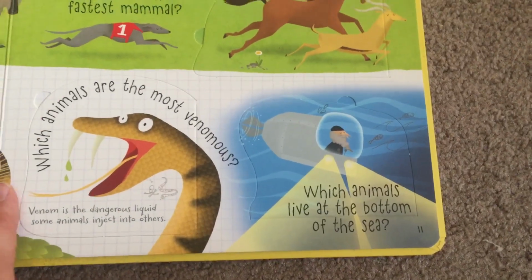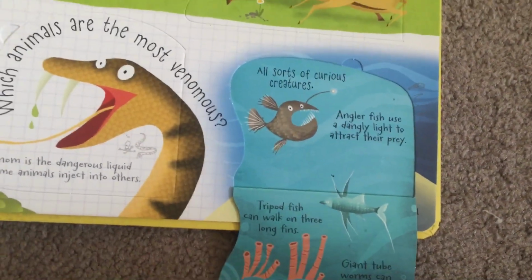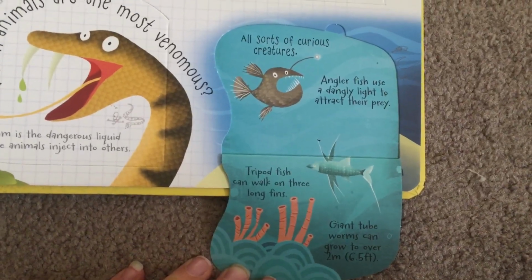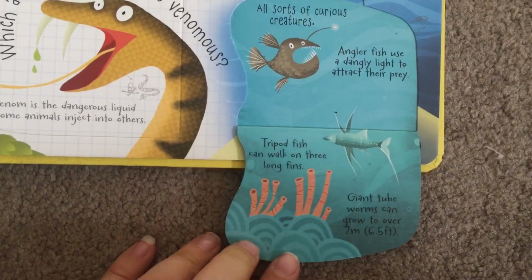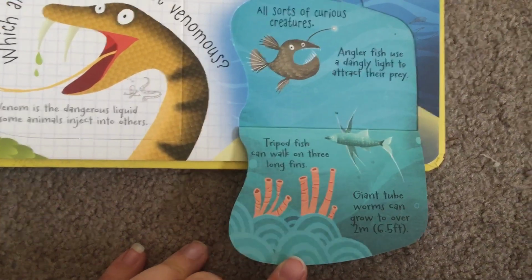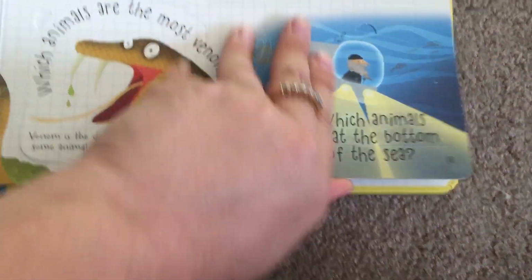Which animals live at the bottom of the ocean? All sorts of curious creatures. Anglerfish use a dangly light to attract their prey. Tripod fish can walk on 3 long fins. Giant tube worms can grow to over 2 meters or 6.5 feet.